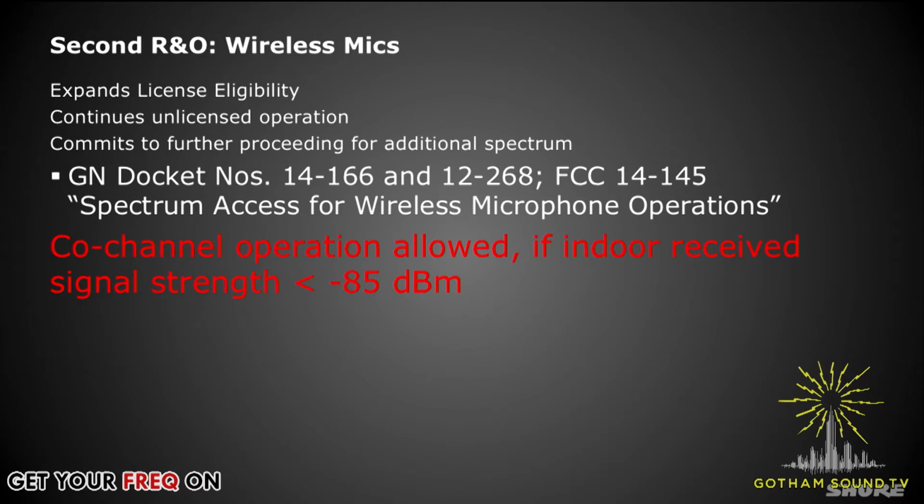So we talked briefly about code channel operation. This is basically saying that if you're inside and you can use that frequency, even though there is a TV station broadcasting outside, now it is legal to do so. Pretty much everybody used to do that anyway. Now it's just a formality of being legal. Obviously, you're not going to run a ton of microphones outside on the sidewalk in Midtown Manhattan, but inside of a Broadway theater or Madison Square Garden, you're well shielded, so you can do this, and now you can do it legally.